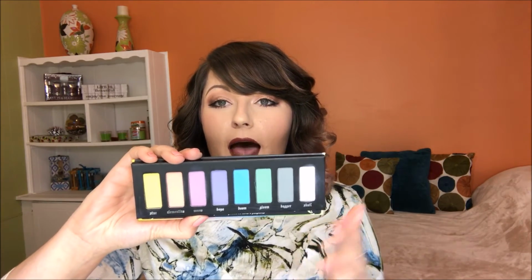But this palette is absolutely amazing. The colors are super pigmented, super buttery, and they actually show up. And this palette retails for $38, I believe. So you would be even saving your money if you go with the Kat Von D compared to the Lorac.